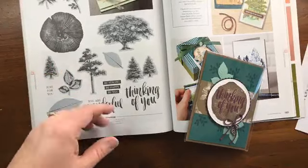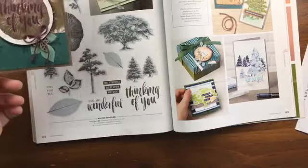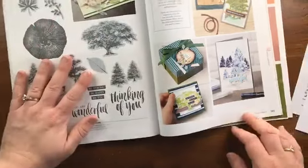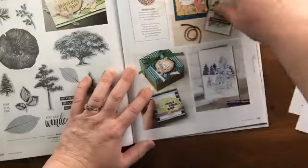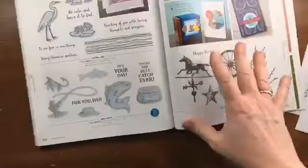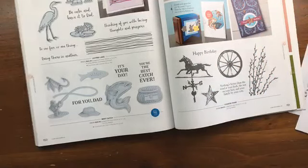So a really great stamp set for scrapbooking, for card making, for guys, if you like hiking or outdoors, this is a really pretty one. Look at some of these samples. Just really an awesome stamp set. All three of these stamp sets are on sale. You guys have to see some of these swaps that I have, they are so amazing.